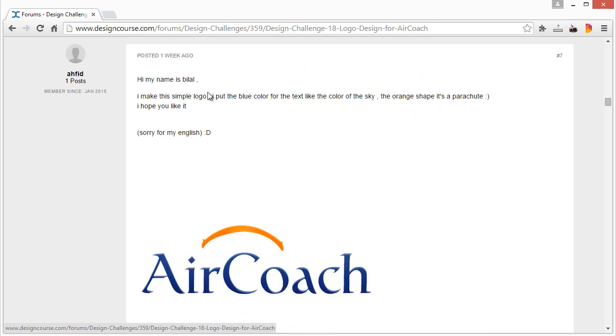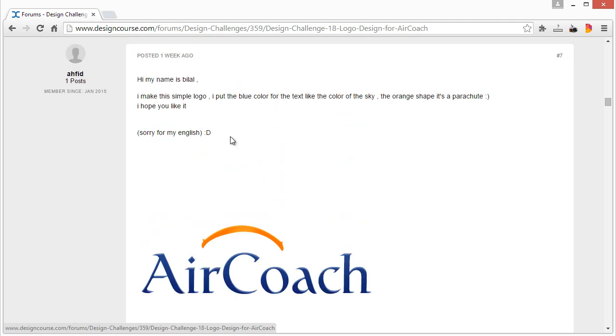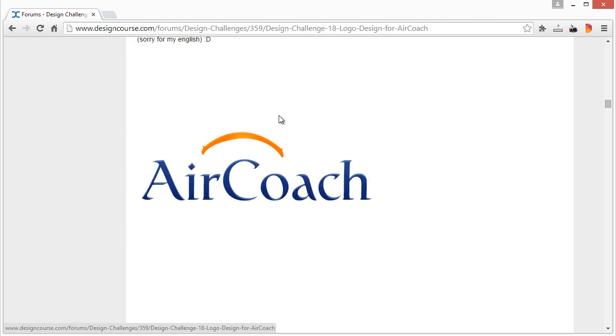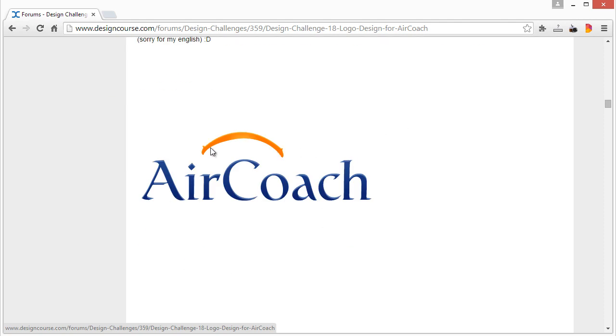All right, let's see here. I'm not going to read this initially, but when I looked at this, I thought to myself, okay, it's kind of like an arcing parachute thing, and maybe like a hand grabbing or helping. So that's what I initially thought. Then I read this: the orange shape is a parachute, actually. So I'm not sure if we can really get a parachute out of this, although you don't always have to be literal.